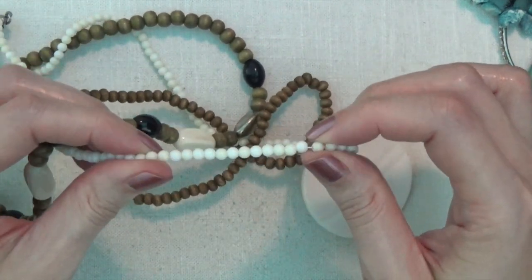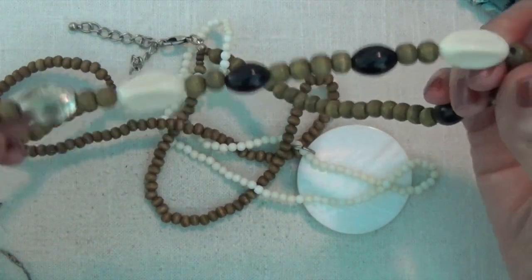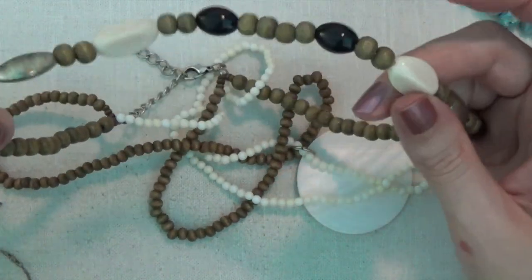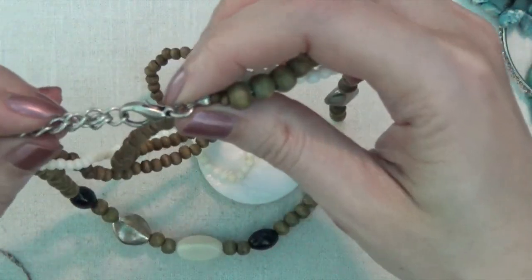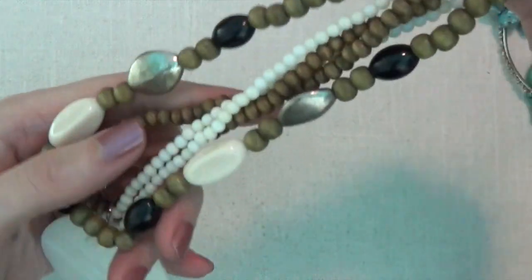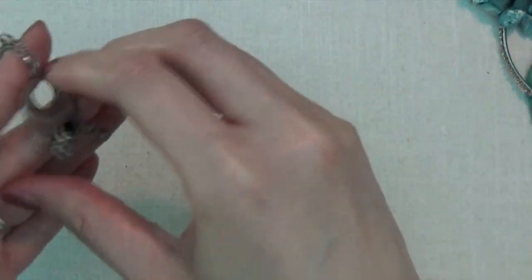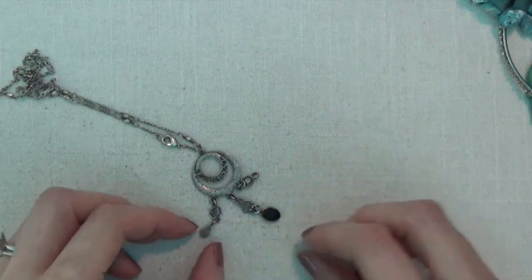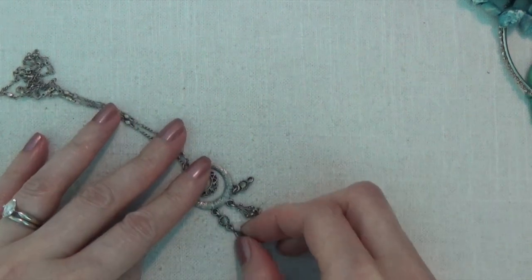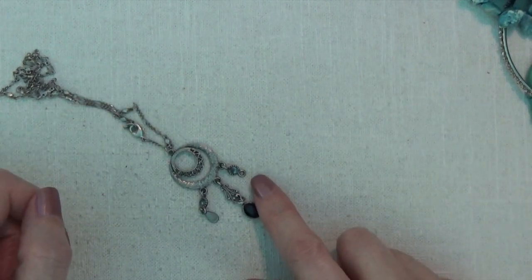These beads might be shell, and some other beads here. Not really sure. Might be plastic. Here's a clasp. And here's this one. Got a silver tone, little dainty necklace. I think it's missing a piece right here.